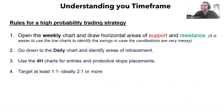So we go on the weekly chart. We draw our horizontal areas of support and resistance. It is easier to use the line charts to identify the swings in case the candlesticks become very messy and we cannot identify the swings in the market. And it happens often. So just click the line chart and you will solve this problem.